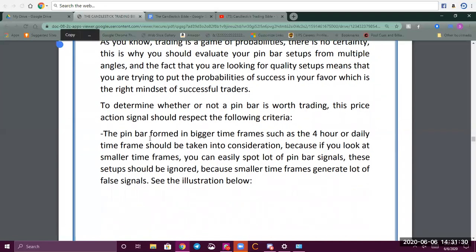The pin bar formed in bigger time frames, such as the 4-hour or daily time frame, should be taken into consideration. The higher the time frame, the stronger the zone. Because if you look at smaller time frames, you can easily spot a lot of pin bars. These setups should be ignored because smaller time frames generate a lot of false signals.